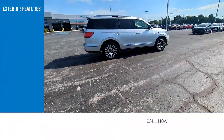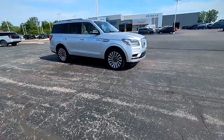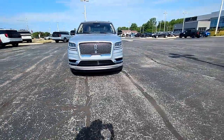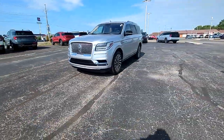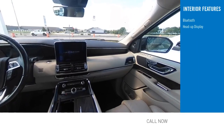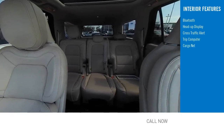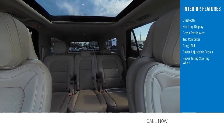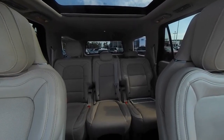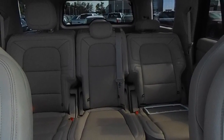Here are some of this vehicle's great options: perimeter alarm, inside you'll find Bluetooth, heads-up display, cross-traffic alert, trip computer, cargo net, power adjustable pedals, power tilting steering wheel, tinted glass, compass.